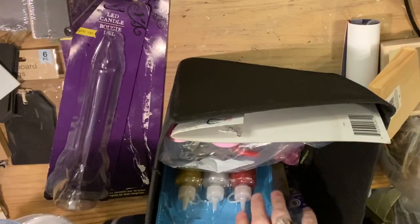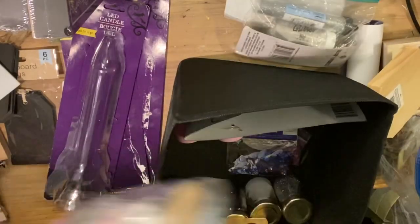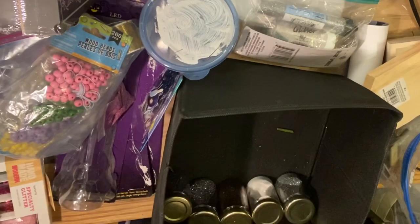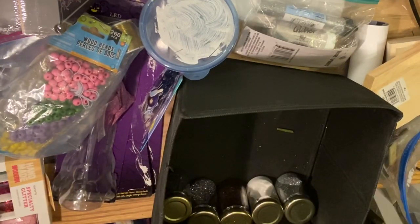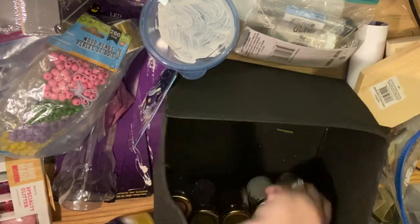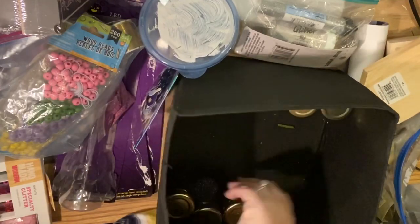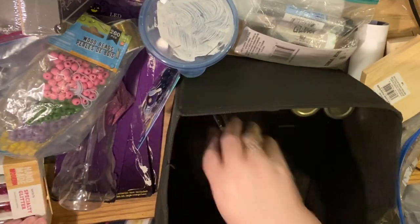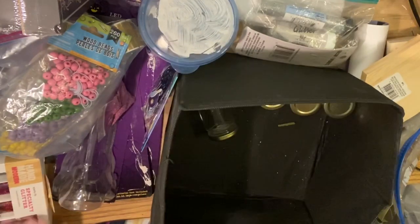Okay, so now the next one is kind of a mishmash, another kind of random but not random: glitter, glue, some glue. And again, we're going to downsize. We're going to consolidate, and we're just going to give away a lot of things. So I'm going to end up making this into glitter and some beading things.